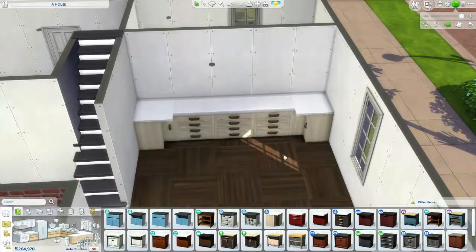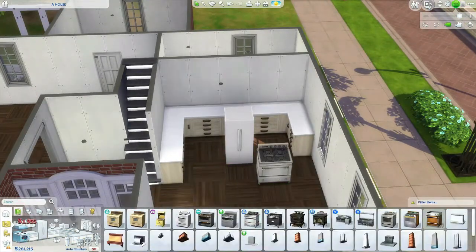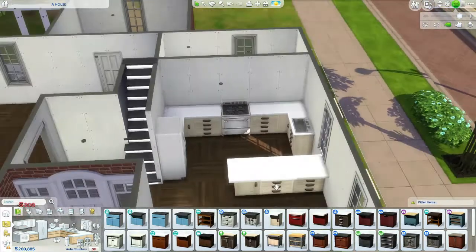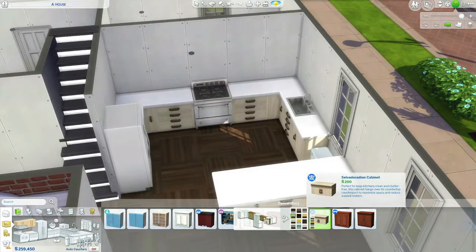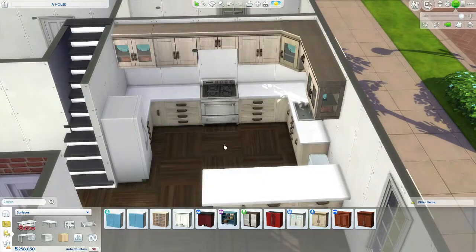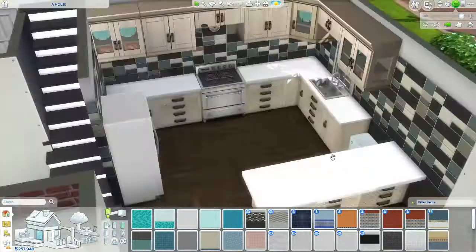So moving on to the inside, I was kind of getting bored with all of the floors that we have, so I decided to make my own floor on the bottom floor. So the bottom floor has this floor that I made. Upstairs I just do a light wood. I don't typically change the floor from upstairs to downstairs, but I just didn't want to carry this floor into the upstairs.